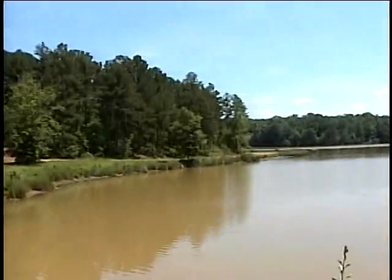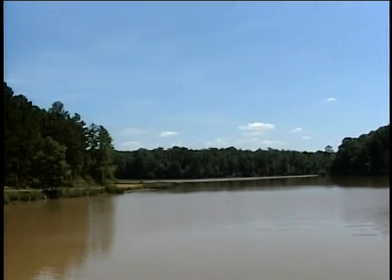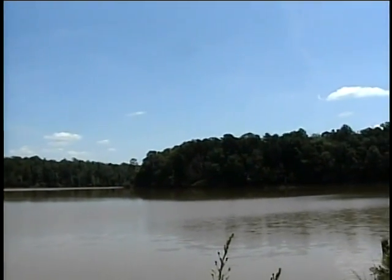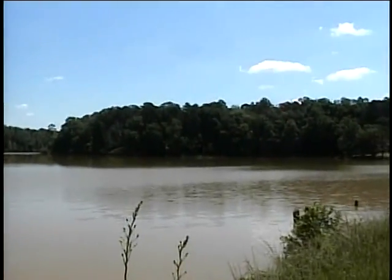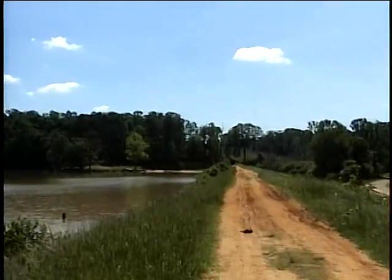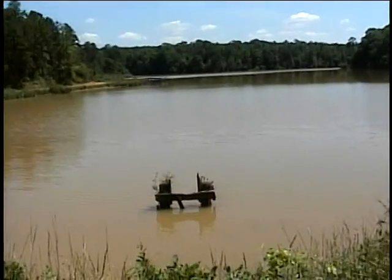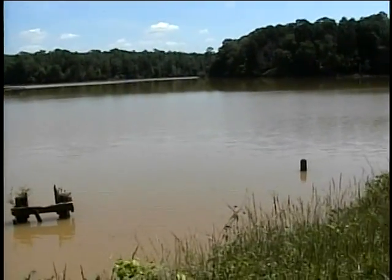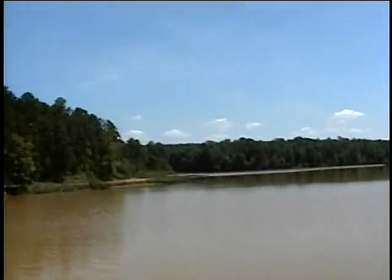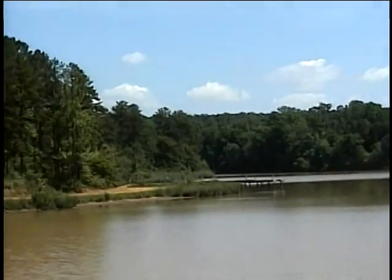Anyway, this is looking across the lake, looking up to the north, and back around to the east. There's where the diving board once stood. I don't know how long. I don't even know if people swim in here anymore or not. Looks like it's some kind of fishing pier across the way over there.